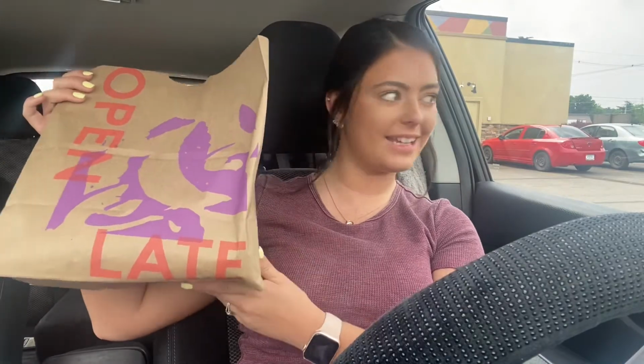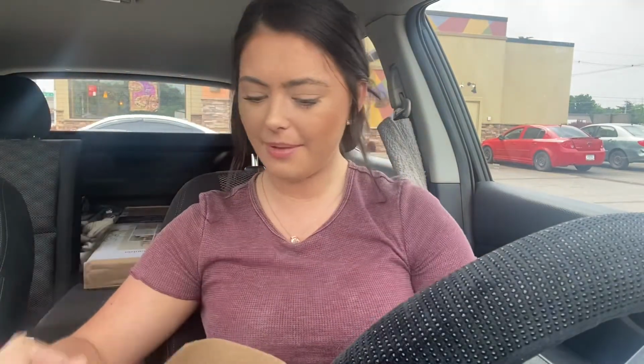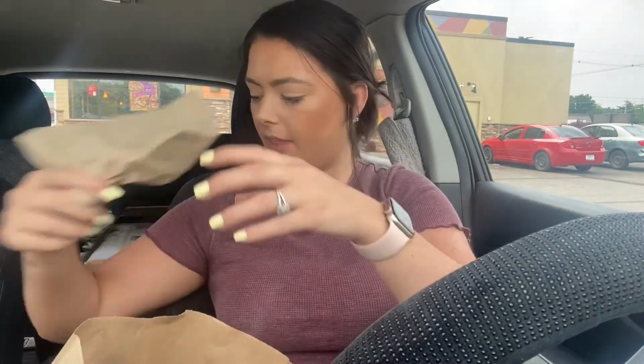All right. Okay, so excuse the background. I have a big box in here that I couldn't fit without putting the seats down. So there's that. But here is our Mexican pizza. They finally brought it back. I don't know if I've ever had this. If I have, it was when I was really little. So I have no idea what it tastes like.